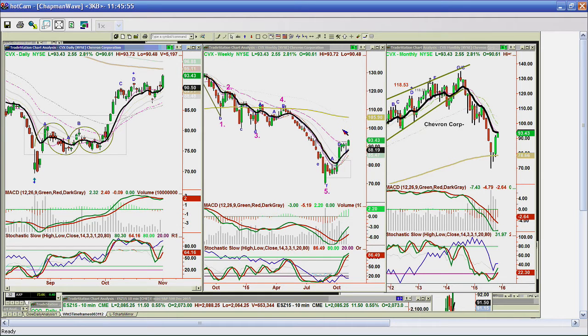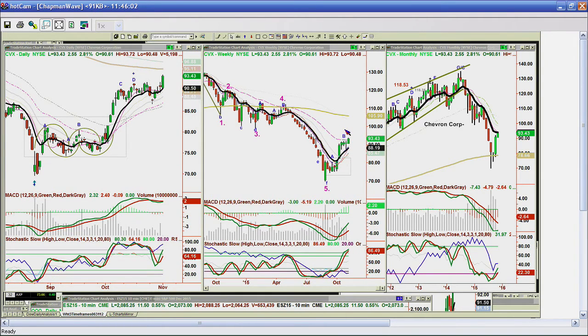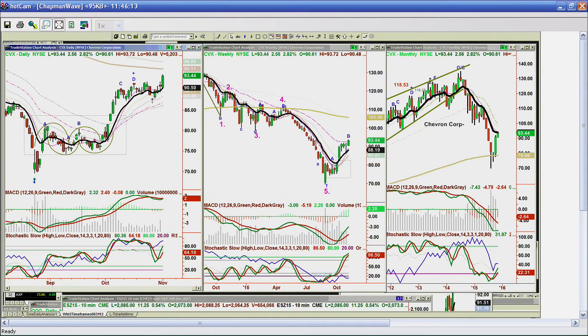Oh, it didn't. 91.93, 91.98. This is still leg B. Wow. There as well, Elliott Wave 5, and now it's having this extremely strong bounce. Nice action in Chevron and Exxon.